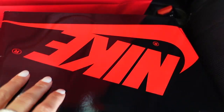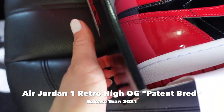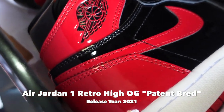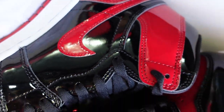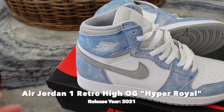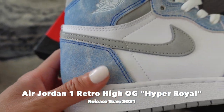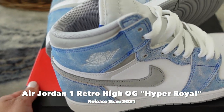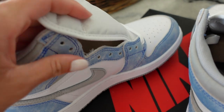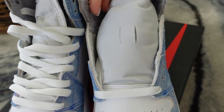That I ended up getting. I'm showing you one of the pairs I got, and this pair I have been wanting for a long time. These are beautiful. You can see the texture here, and these are the Jordan 1 Retro High OGs, and this is the Hyper Royal color. And I can't wait to wear these. These aren't laced yet, but I'm gonna keep the white laces on them.